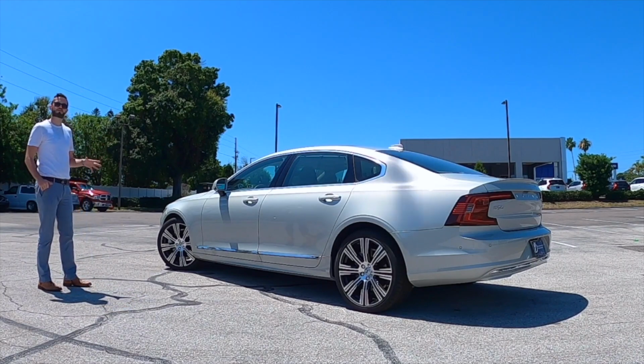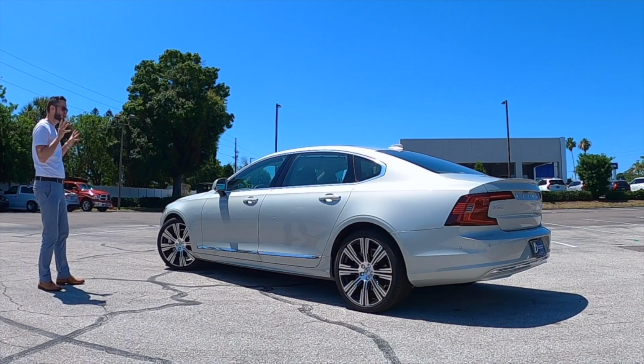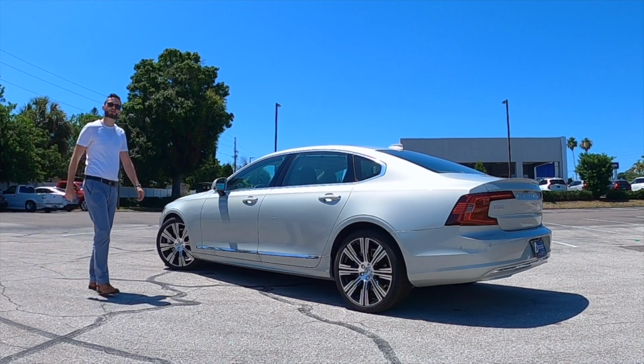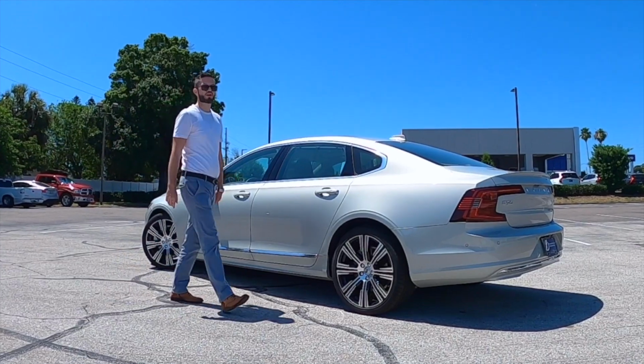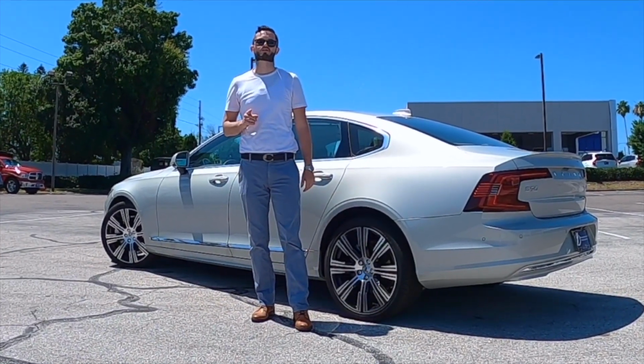So you have the performance numbers, you have the great gas consumption, and you've got the luxury on the exterior. Let me know what you think about the 2022 Volvo S90 Inscription as we go into the interior, go over the tech, and take this for our test run.